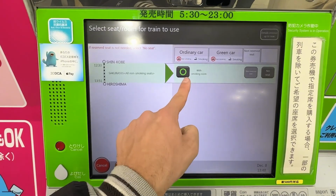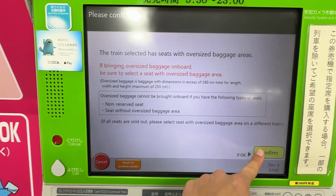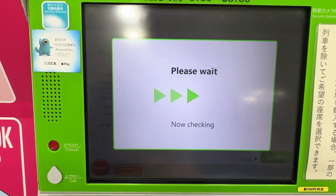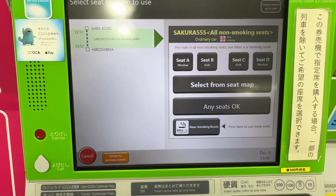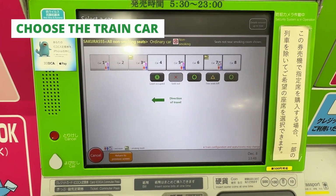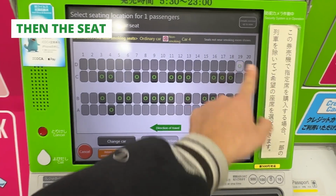The screen will display information about oversized baggage rules. Press Confirm again, then select whether you want an ordinary seat or seat with oversized baggage if needed. For the most detail on seating information, choose Select from Seat Map, choose the train car, then a seat from the available seats indicated with a green circle.